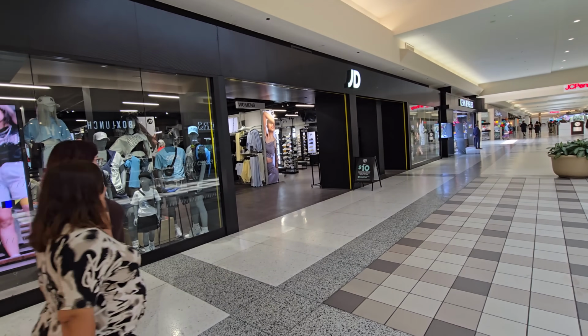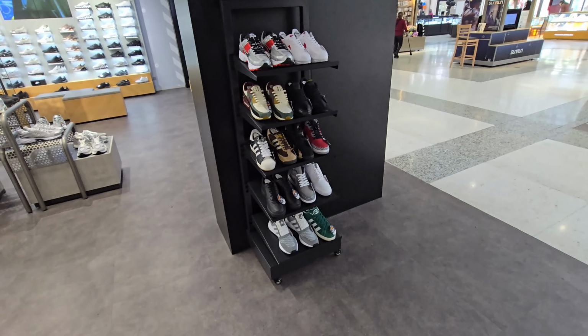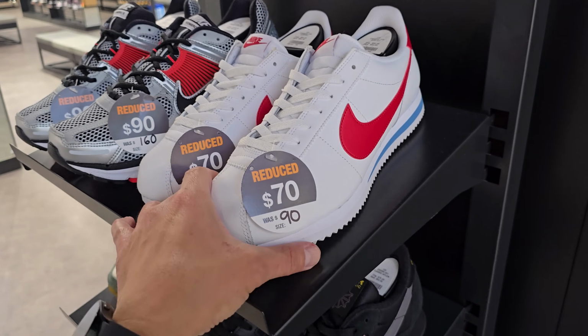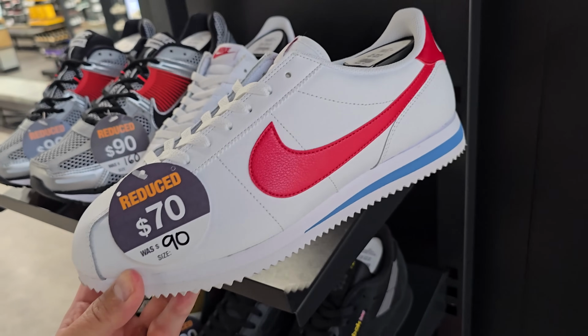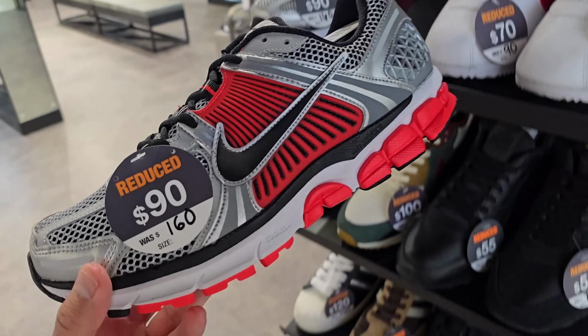I remember this spot having a Finish Line. Now they converted to JD. See what's up with this reduced section over here. And we're starting to see the Forrest Gumps on sale. This is a men's size right here. Love that. I'm definitely gonna have to grab one of these if they go down far enough. It's just a classic colorway.